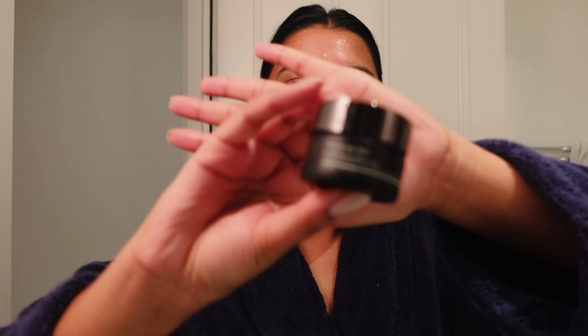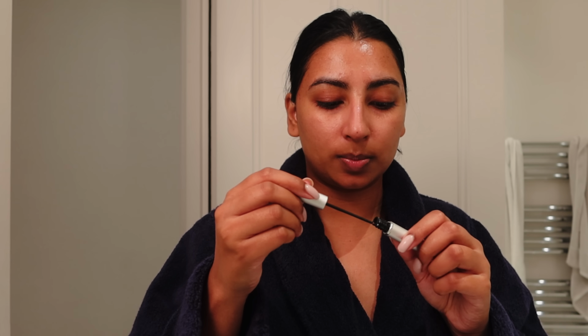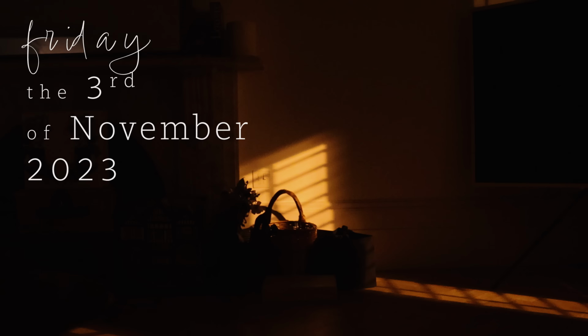Then for eye cream, I'm gonna use, this is the Perricone MD called Plasma Plus Eye Cream. And then for my face cream, I'm gonna use the MyBlend Revitalizing Cream. To finish it all off, my Revitalash, which I just put on my lashes. And that is my skincare routine done. My skin looks like it's glowing. Okay, I'm gonna get ready for bed now.